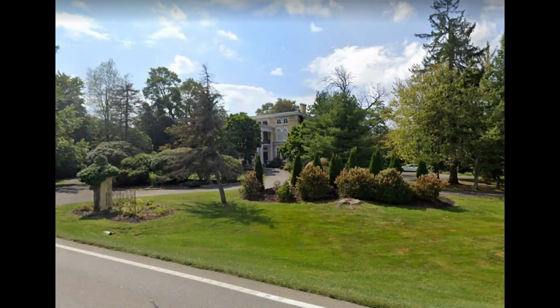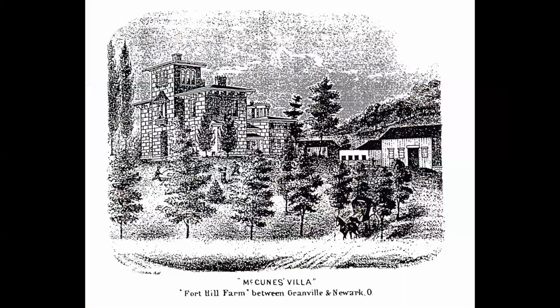And this is a house that I'm sure we're all familiar with, but not in how it looks like this. This house, McCune's Villa, also sometimes called McCune's Folly, or Fort Hill. This was what is now known as Brendue, or Brundee, if we're being a little bit more specific to its pronunciation, I guess. I don't speak Welsh, so I won't claim to say it right.